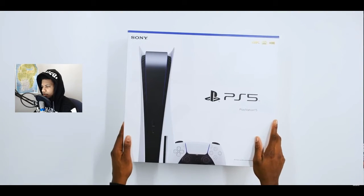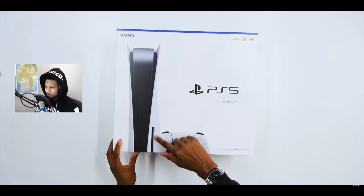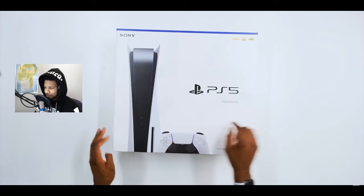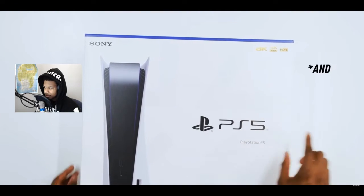Now we get to take a closer look. Right off the bat on the front here, you see the console, you see the controller. Looks like this is the version with the optical drive, so good to know. And it does say 8K or 4K 120 or HDR, but there's more on the back.